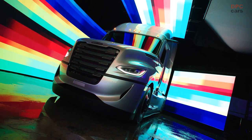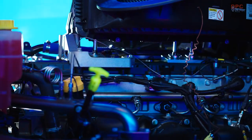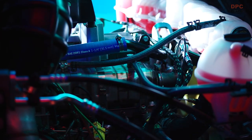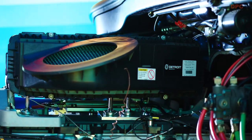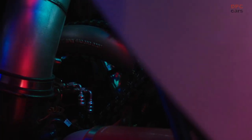Fuel is the second biggest expense of any fleet. So to help our customers, we needed to make sure the SuperTruck II found ways to reduce that expense. At the heart of the SuperTruck II is a Detroit DD13 engine, updated to optimize combustion, fuel delivery, and timing for greater fuel efficiency, and more torque at lower RPMs.